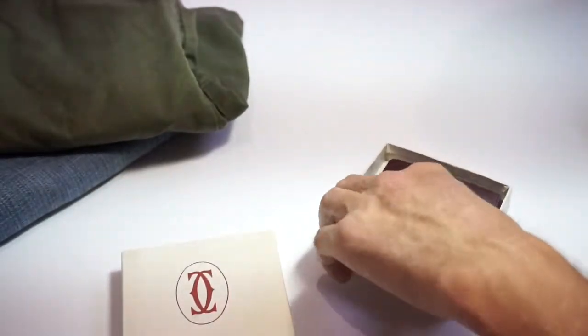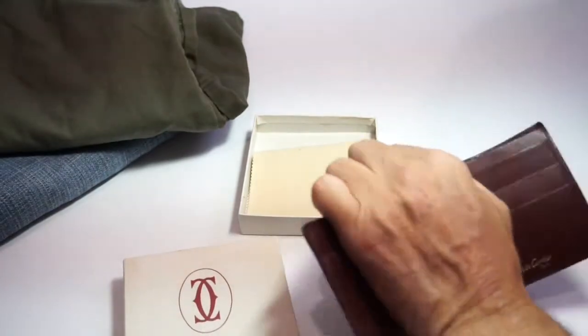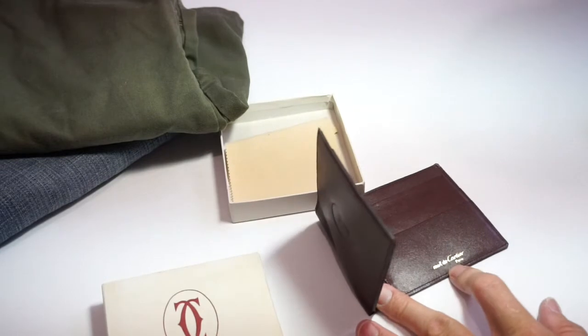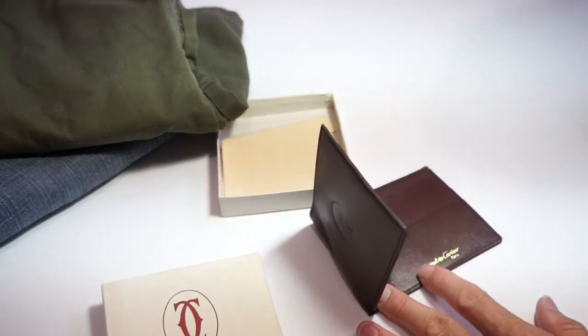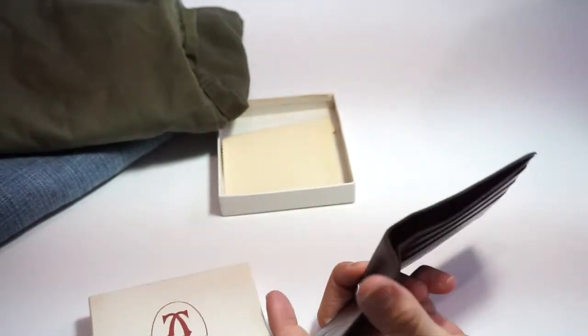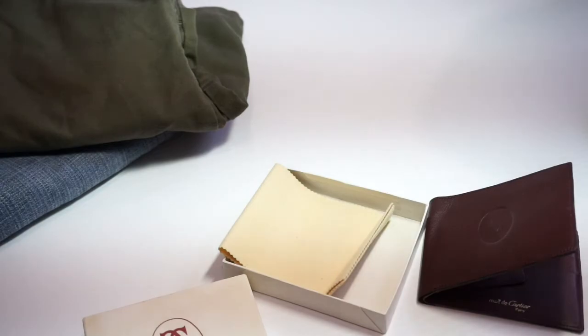And it's the leather wallet. Must de Cartier Paris. So I don't know if it's like a line of Cartier or what, but this could have a little value to it. Let's look it up and see what the comp is.